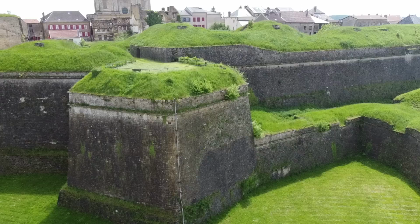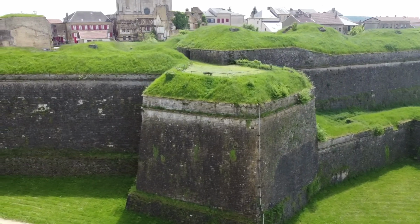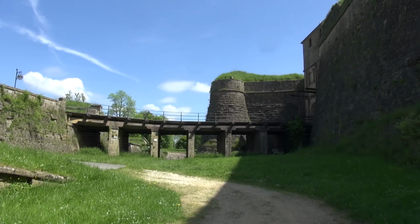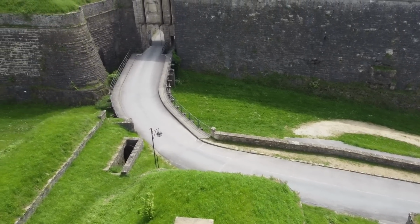Look, we have another prow, a ram of a warship here, don't we? To the bastion. But that one back there is magnificent. So was this made to be destroyed if the fort were under siege? The Pont Normand. Yes. And in wood, yeah. To be burnt.